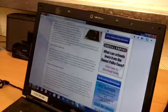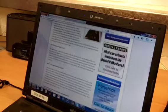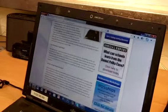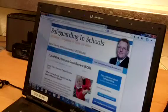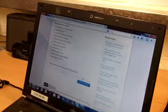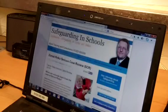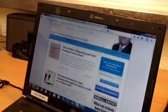Underneath, this is an interesting one. This is a special report that I wrote following a serious incident in which a boy was killed. And when you click on that, you go to a particular page which tells you all about this situation, and then at the bottom offers a place where people can enter their email to download a special report about how schools can better manage safeguarding in their school. So we just go back to the main front page.